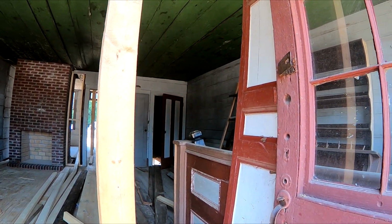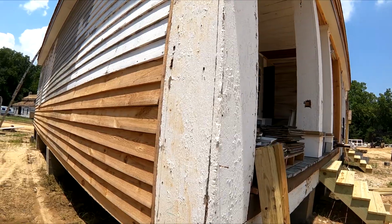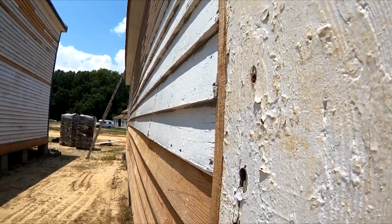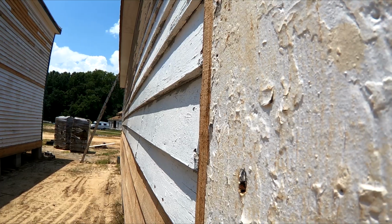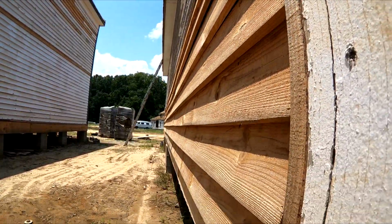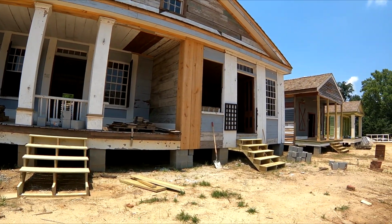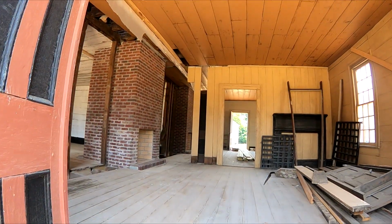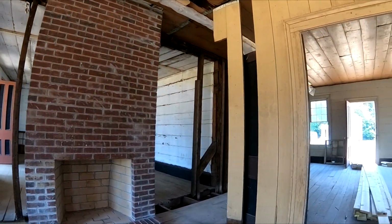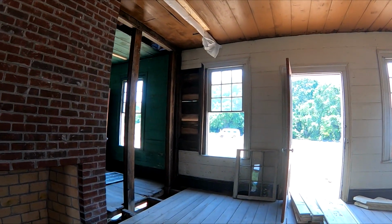Oh, shiplap on the walls. That's about as original as you can get, folks. But they did a good job, because if you look here, this is the original siding and this is the recreation. And once it's painted, if you take a profile look of it, you're not going to be able to tell the difference from old and new, really. But this is a beautiful home. Look at this, a double fireplace. Two double fireplaces, one on either side.